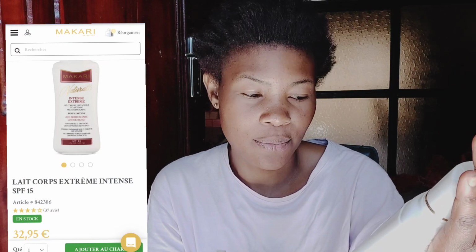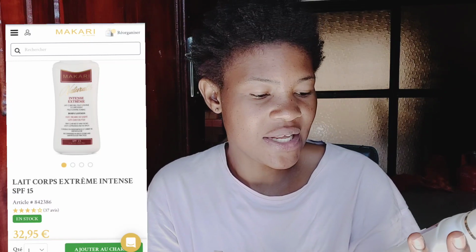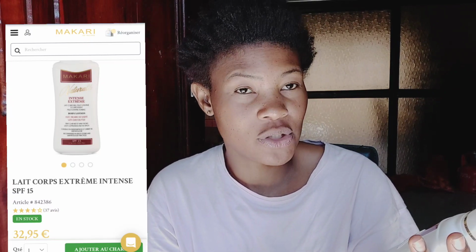So this is the product I'm going to be talking about today. This is the Natural Intense Extreme Lait Corporel Multivitamine Éclaircissant, which in English translates to multivitamin toning body lotion. So this is from the Makari brand.